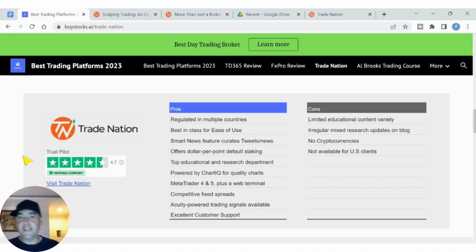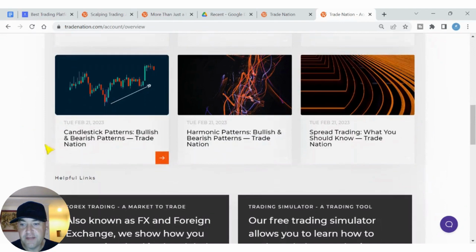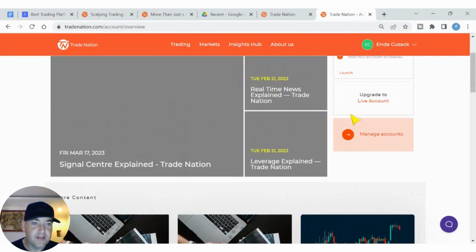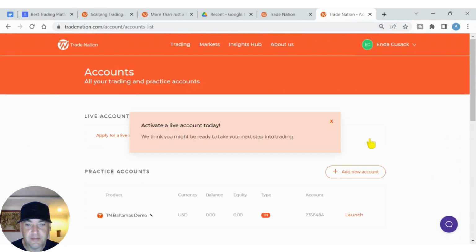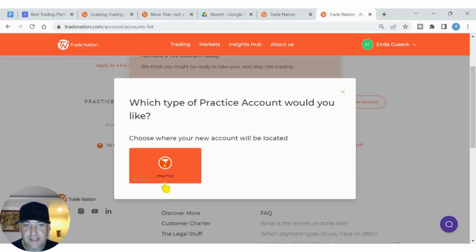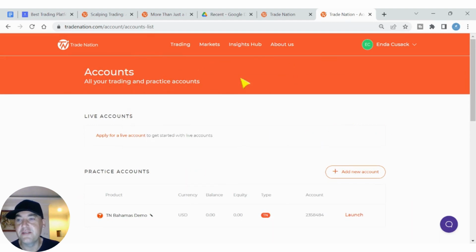So some of the pros, as I said, is regulated in many countries, is best in class for ease of use. So you have the smart news feature. You can see this when you set up your account, you'll have access to all of this information and articles and useful links. And also you can manage your accounts here or just upgrade to a live account here. So you can see here I have a demo account and you can edit that whichever you want and you can launch it there. You can add a new account, add a new practice account, or you can set up a live trading account. Very easy to use. And I'll be showing you when I set up a live account in a different video.